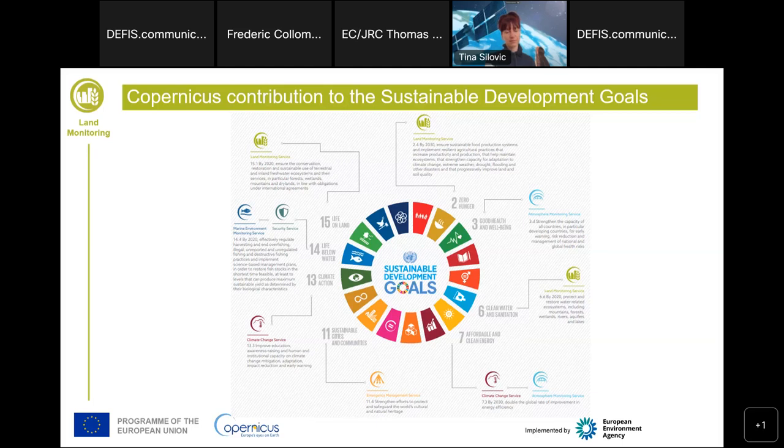There is, however, a difference that I wanted to highlight between the UN SDGs and the EU SDGs, because the EU SDG indicator set is aligned but is not identical to the UN list of global indicators. And this allows the EU SDG indicators to focus on monitoring EU policies that are relevant in the European context.